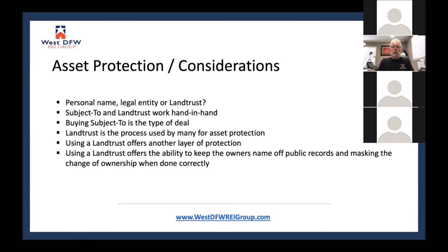Well, you can actually assign beneficial interest in a trust, so that it's just assigning the interest in it, which means you could assign your interest to Lisa or Joe or Mike or whoever, and it masks the ownership change on public records. So it's a cool strategy.